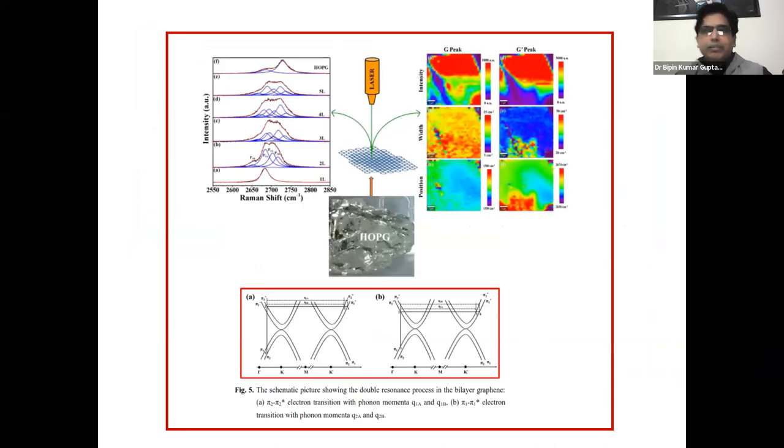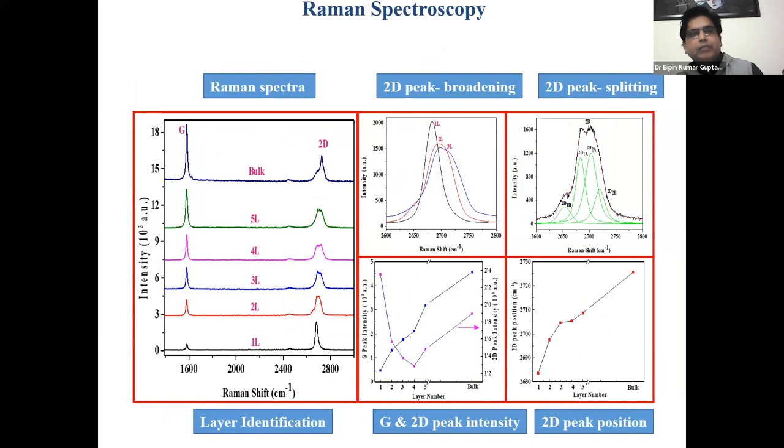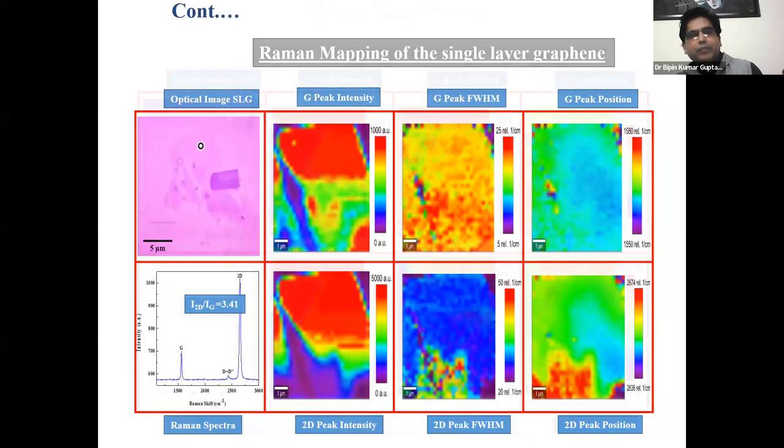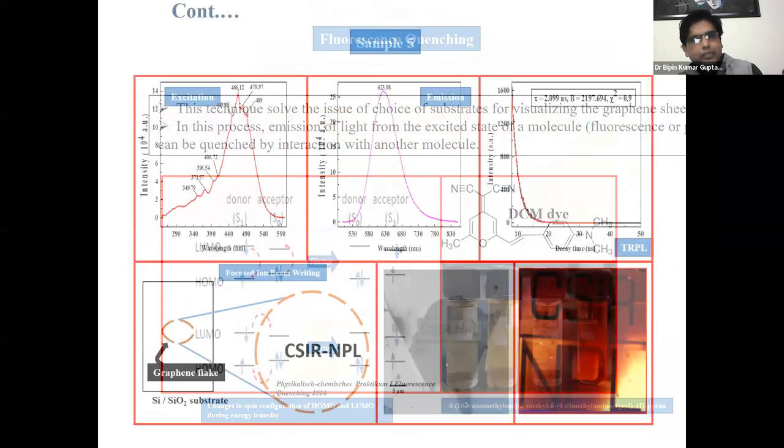Then we started mechanical exfoliation, because if you are doing a CVD system, it can artificially synthesize, so you have to compare with the pure system. So we used the scotch tape method to compare and understand the quality of single layer, bilayer, trilayer, and multilayer, and ultimately validated with that. And we confirmed that single layer graphene is synthesized here.